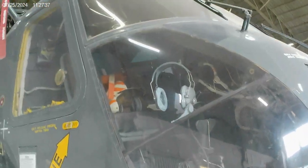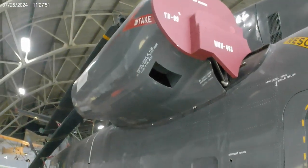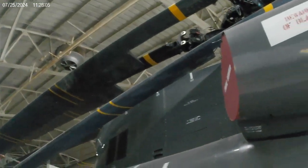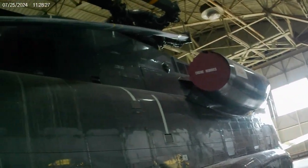There's where the pilot sits, up in there. Could you imagine flying this thing, looking out over that windshield? Wow. Engine nose gearbox removed. Beware of blast, it says. Yeah, I would think so. Merciful heavens, look at the size of this thing. I'm trying to show you the whole helicopter, but it is mind-blowingly huge.